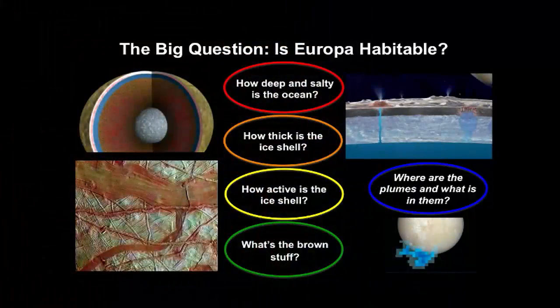Next slide, please. So this is a very wonderful set of instruments. But recall that the big question that this mission needs to answer is: is Europa habitable? Posing big questions like that is very easy, but answering them is much more difficult. So what we need to do to answer that big question is break it apart into more manageable chunks, into smaller questions that we can answer definitively.